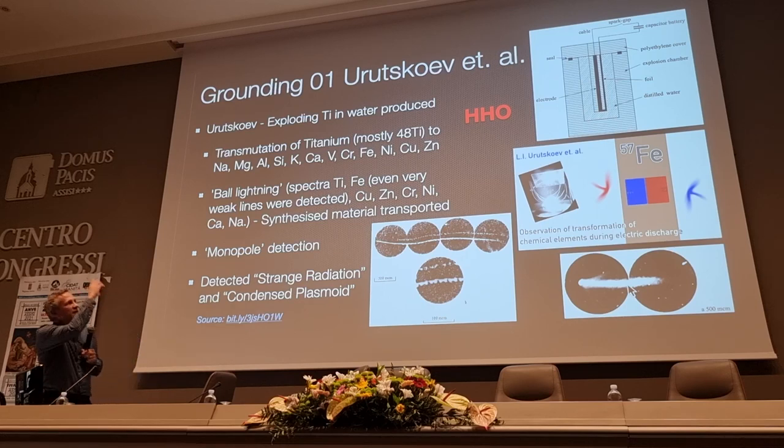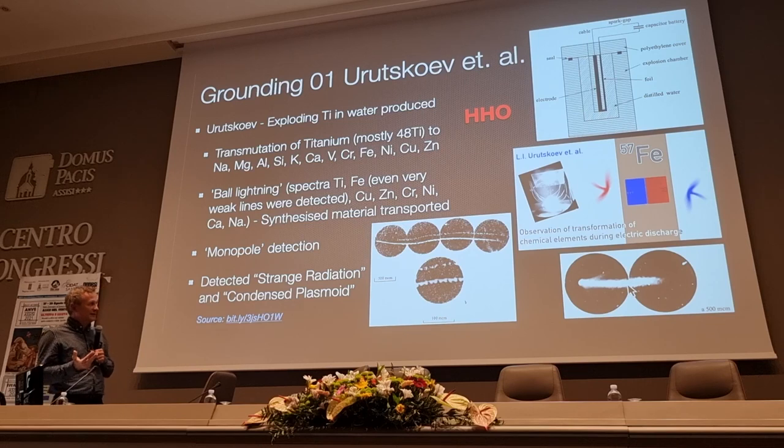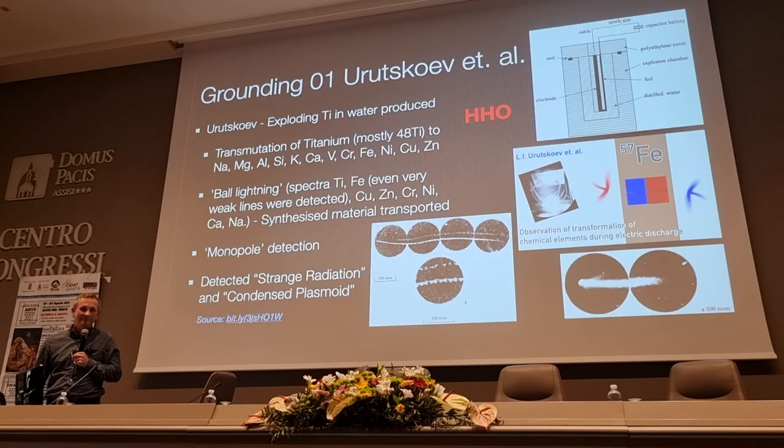So in this one paper, you have something that is doing transmutation. It is effectively fast electrolysis. It is producing ball lightning. It's producing magnetic monopoles. It's producing strange radiation. It's producing condensed plasmoids. This is an absolute no-brainer if you want to understand what's going on in LENR. And it's an easy experiment. Well, it's well defined. And that's not the case for many experiments out there.